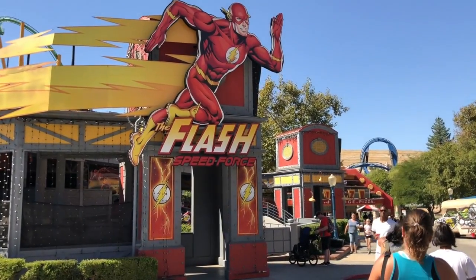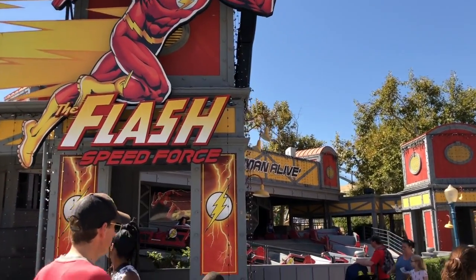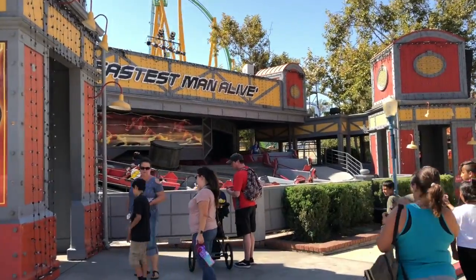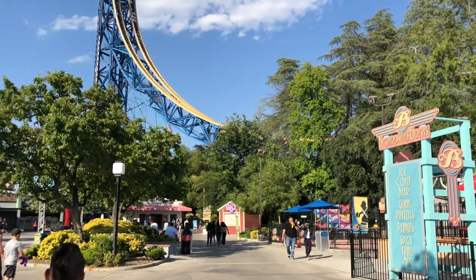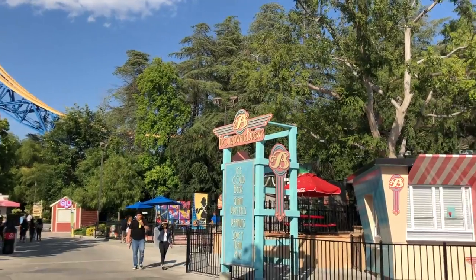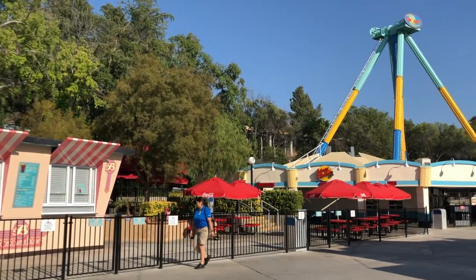If you guys like pizza, there's a pizza place towards the back there. You can see Batman back there with that loop. And here's the Flash. It's a ride that goes really fast around, just like the Flash does. So let's go over to Fanzenity. Here's the drop tower and Superman together. But heading off in this other direction, let's check out Fanzenity and see what this ride actually looks like.